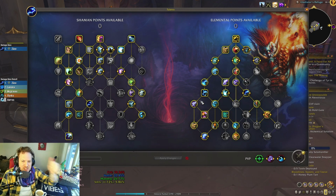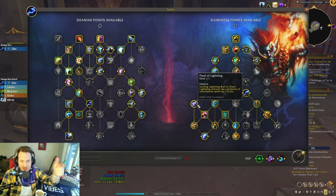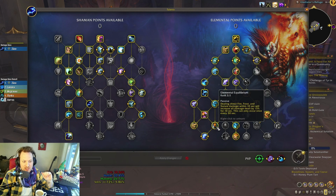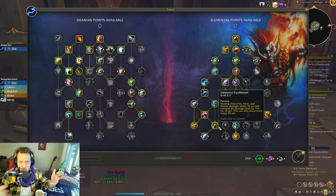Press lightning spells as much as you possibly can. Then you want to cool down everything with Flash of Lightning by doing that. And then you're maintaining 2 buffs. They both give you 15% damage buffs, sorry. That's going to be Electrified Shocks plus Elemental Equilibrium. Okay, so you're going to have these windows where you're doing 30% more damage, like all the time.